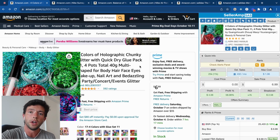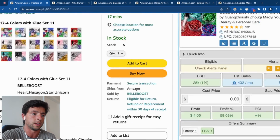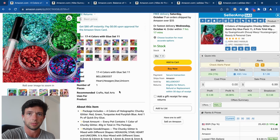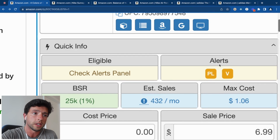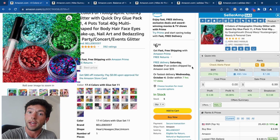But if you do, know to avoid it if you can see that the brand owner is the only seller on it, that there's only been one seller on it historically, and that clearly this is a private label product right here. So we want to avoid something like this. Stuff with the private label alert on SellerAmp can be fine. You just have to determine if it's actually private label or not, and that's how you do it.